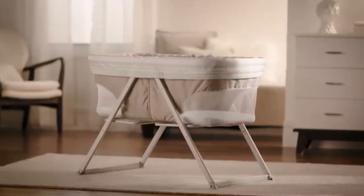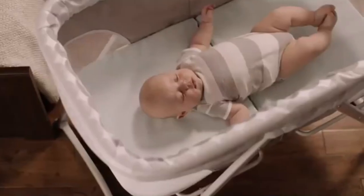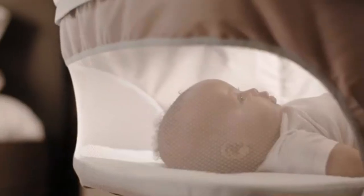The fold-away rocking bassinet may be portable, but it also has all the features you expect to keep your baby comfortable during nap time and nighttime. Rocking feet for a soothing sway or a stationary position. Breathable mesh panels, which improve airflow and help keep your baby in sight.